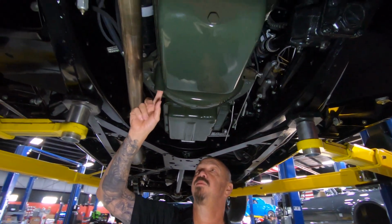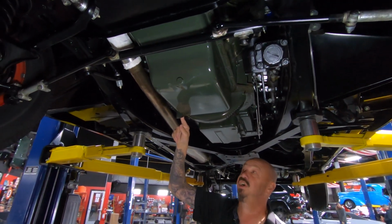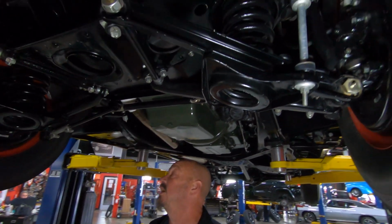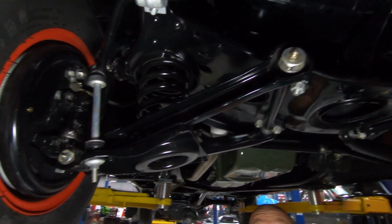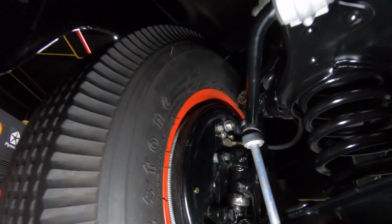This is the drift tube here. This actually lets the excess crankcase pressure out, so you'll get a little drip of oil off of that every now and then. Everything under here just looks beautiful. I mean, look at the fit and finish on everything. All the hardware still looking beautiful. It is just gorgeous under here.